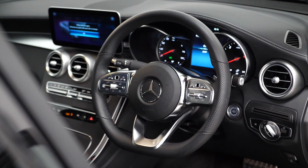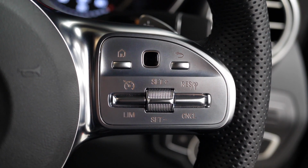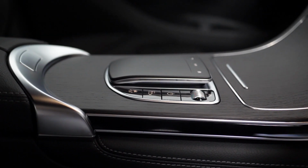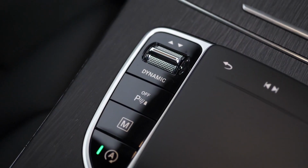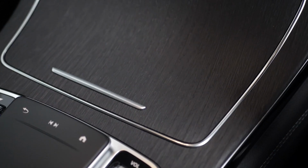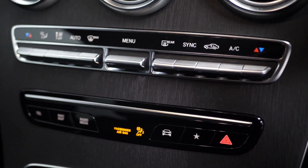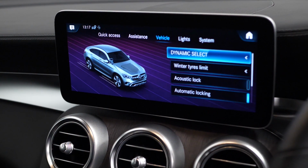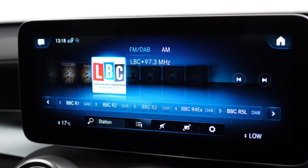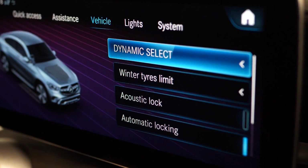Your leather wrapped multifunction steering wheel where you've got access to cruise control with your touch swipe controls as well. You've got the MMI touchpad on the center console with access to some of your dynamic driving modes and your infotainment features. You've also got the open pore ash wood inlay trims, your climate control functions, your matte silver finished climate vents, and your center screen, where you've got the updated infotainment system, which gets you features such as DAB radio and access to some of your dynamic driving modes as well as your sat nav.